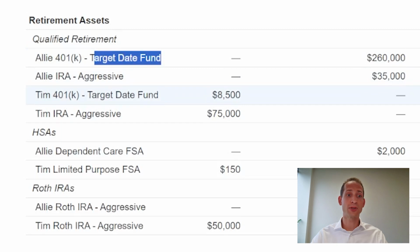Now, that's not 100% ideal because even when you retire, you may not necessarily need that bucket of money right away. At the same time, it's better probably for most people that don't really know what they're doing when it comes to managing their own investments to just have that target date fund that's going to have a bunch of pieces spread out. It's going to have a professional manager on it. That's most likely the best option for your 401k if you're not a professional yourself. Going down further here, Tim has the same thing. You can see a target date fund.